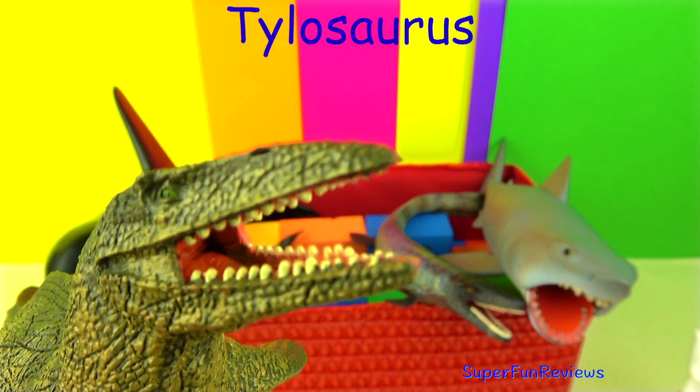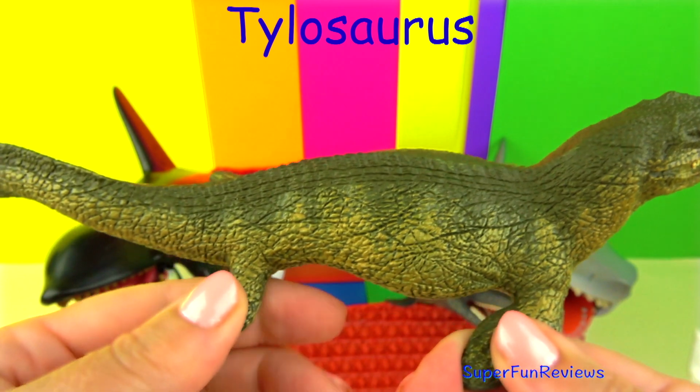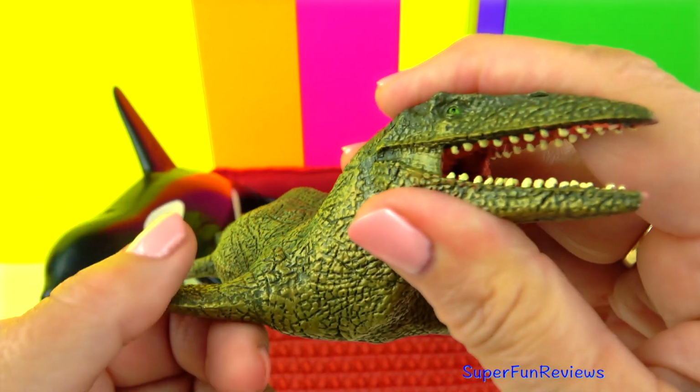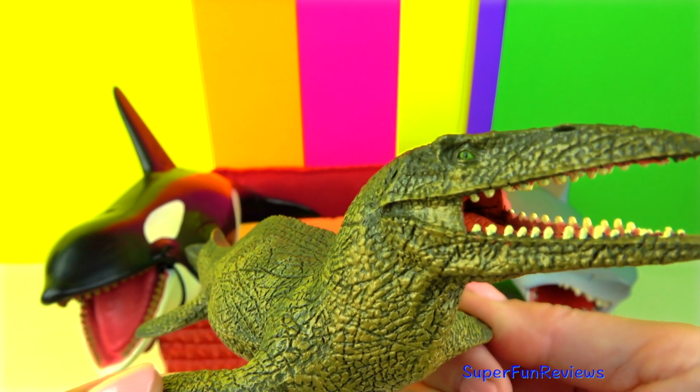Tylosaurus is a prehistoric marine reptile. It means swollen lizard, referring to its shape. It was a mosasaur and ate fish and other swimming animals using its powerful streamlined body and 4 paddle-like limbs.